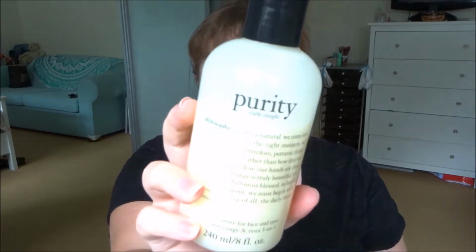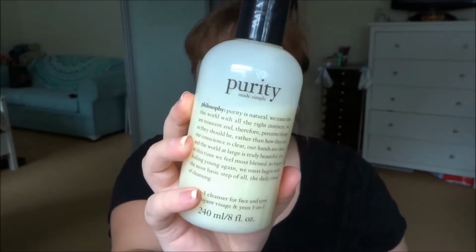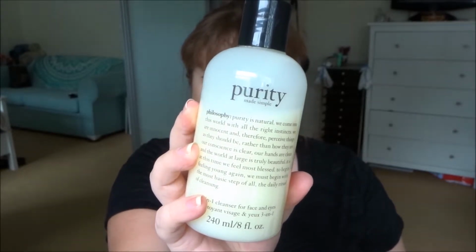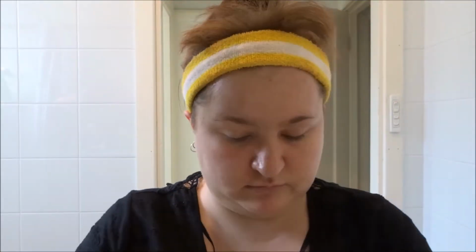Or if I get in the bath, I will actually use this just before I start running the water. This is the Purity Made Simple by Philosophy. This is basically a cleanser, a toner, and a makeup remover. I use this as a makeup remover just because it is not strong enough for me personally to use as an actual cleanser.